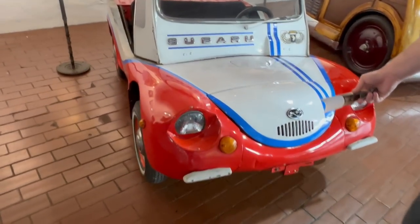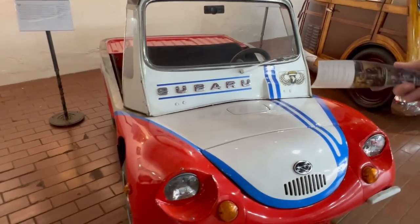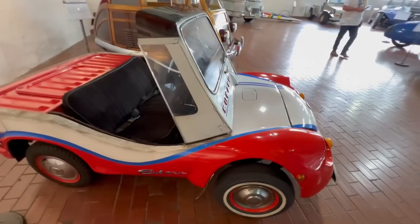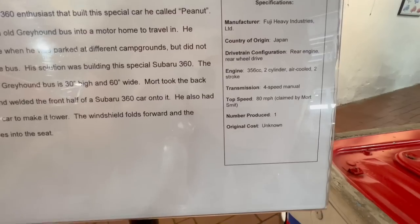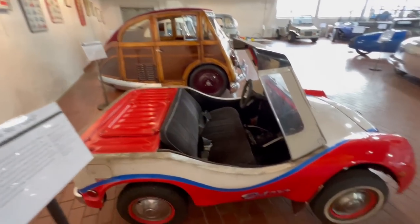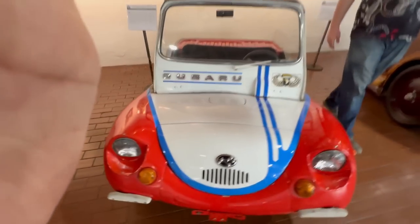Oh my god. Like an old fashioned cluster logo like they use now. Oh my god, I'm laughing here. It's hilarious. It's a 69. I love it. Subaru peanut. Look, it's called a peanut. Ah, I love it. How is this even street legal, right? Is it even? Fuji Heavy Industries, Japan, rear engine. How did this thing do 80 miles per hour? No way. This is awesome, Ian. I want it. How is this street legal? Look at this little thing.